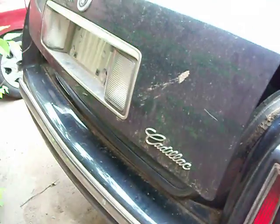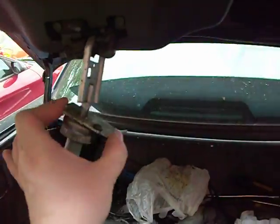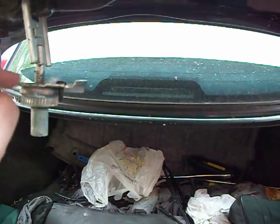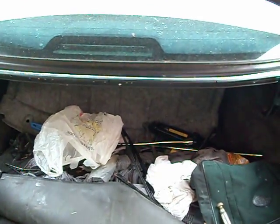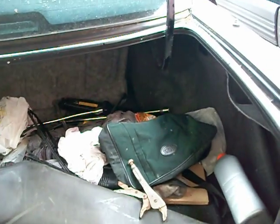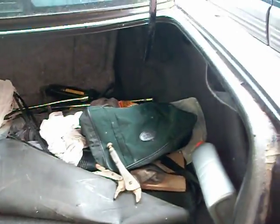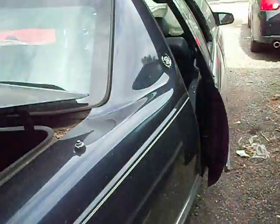This was his trunk. I took the back plate off already. This piece right here was almost completely torn free. This corner was still stuck. It came free with a little bit of effort. That is, oh yeah, this thing's punched. Just punched.